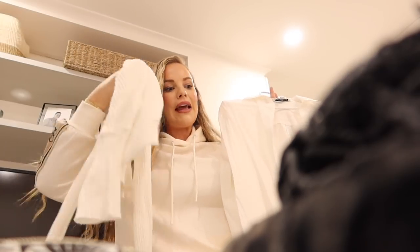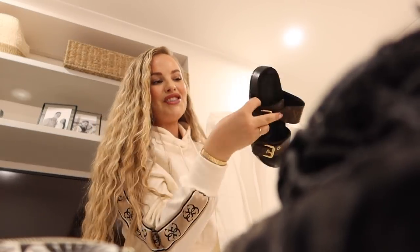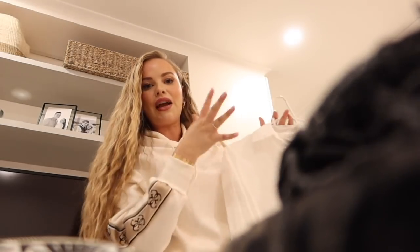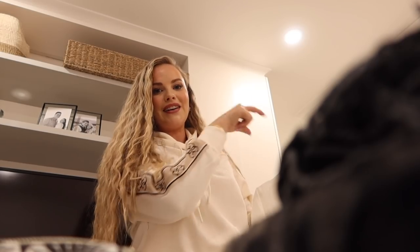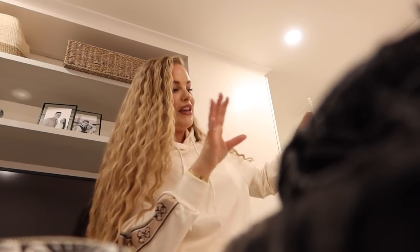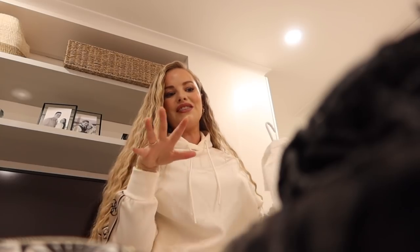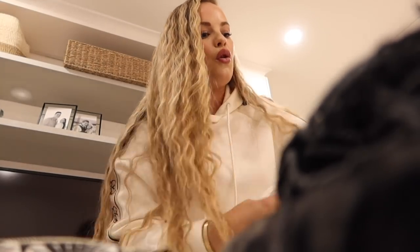So I'm just doing a polo neck, and then for the daytime I'm going to wear these, which just give me safari vibes. You can get similar styles at Woolies, like Birkenstocks. Cotton On also do the double band style. It just gives me safari bush chilled vibes, but still glam. So that's my outfit for tomorrow.